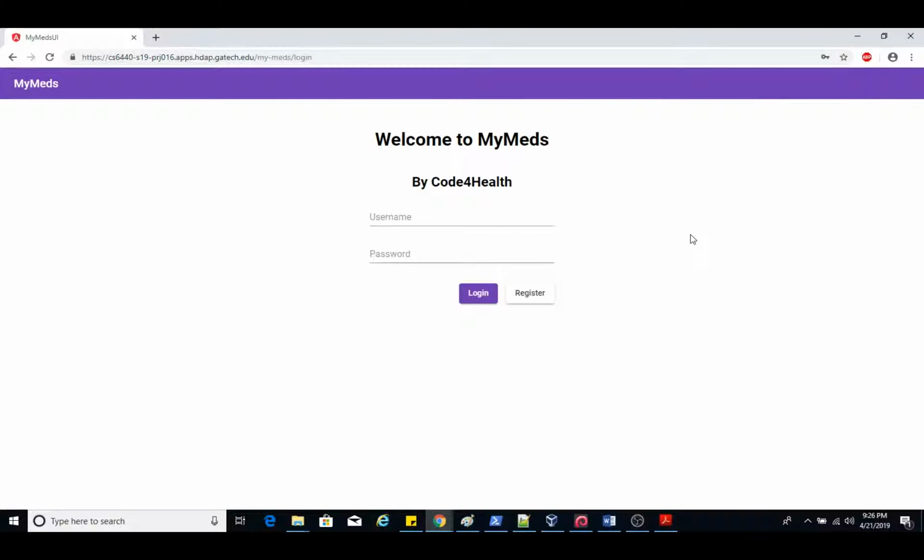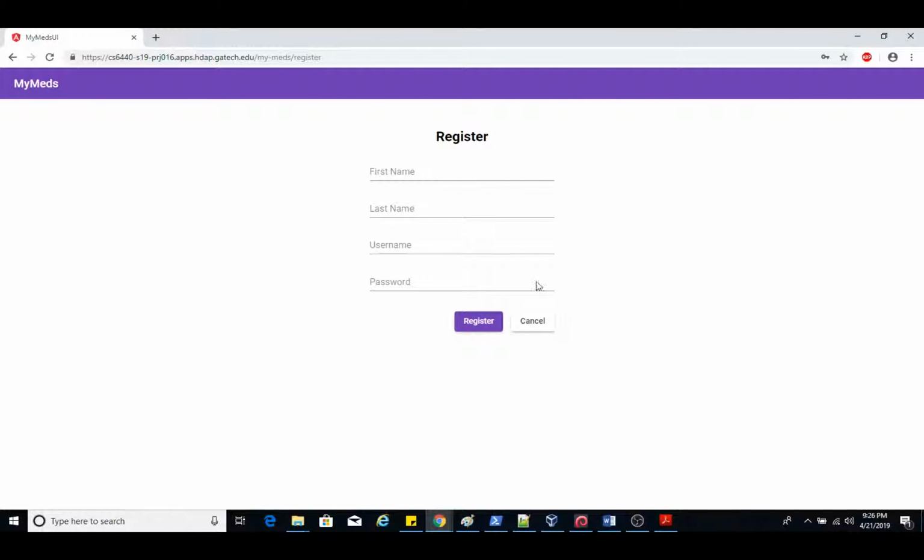As David explained, our application MyMeds is hosted on this location. So as soon as you log into this page, this is what you see. There's a login button which you can use if you already have the login credentials. If not, you'll have to go ahead and register yourself. So in the first place, I'm going to register myself, Dinesh, and the password is, I'll just say, password. Remember that the username is case sensitive.